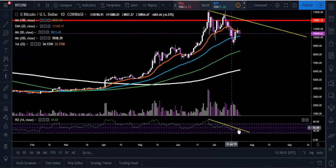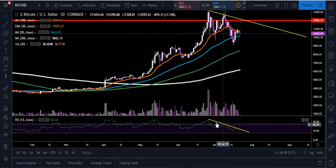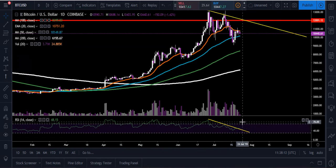Also here on the RSI, we're looking to see if we can potentially have an RSI trend line break out of here to the upside. That's what we need, guys. We've been having lower highs and lower lows here. We need to get a nice clean break out of there if we do want to move to the upside. We're at 48, so we have plenty of room to move to the upside or the downside. We're sitting in that neutral territory right now, so we want to keep our eyes out on that.